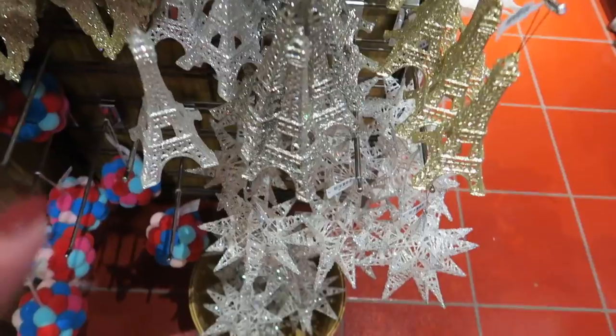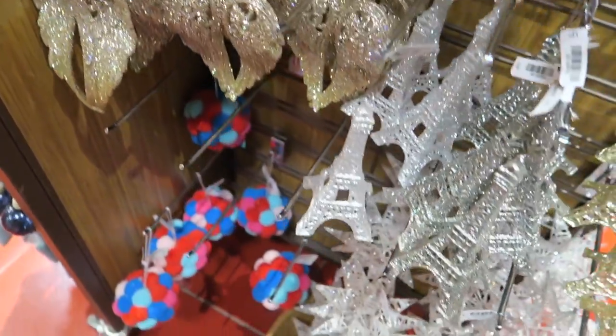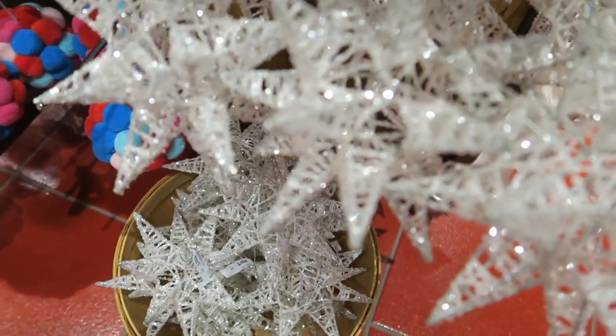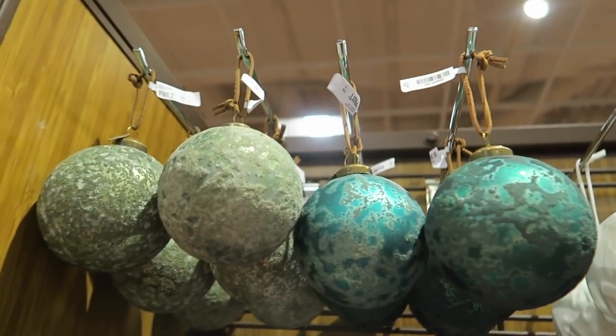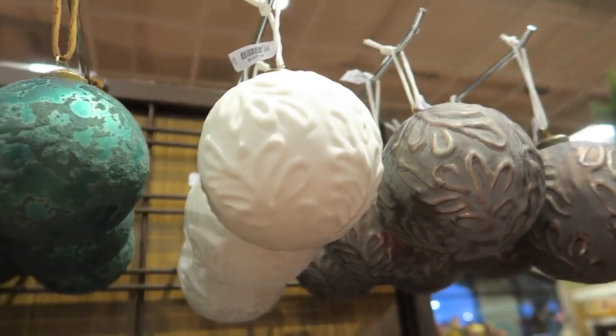They have them in silver and gold. And then some angel wings for $3.99. Some little pom-pom balls. And then these stars here are $4.99. Yeah, let's check out the other side. I've got some really pretty bulbs here. These are $4.99. And those are $5.99.